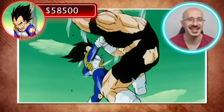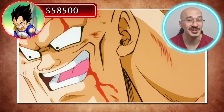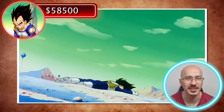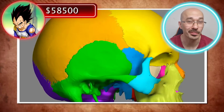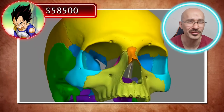So Vegeta there takes an elbow to the top of his skull. But just how easy is it to fracture one of your skull bones? Well, really, it comes down to where you've been hit. For example, the Pterion, where the frontal, parietal, temporal and sphenoidal bones join, is the weakest point on the skull and most vulnerable to fracture.